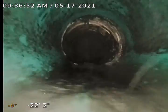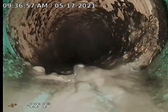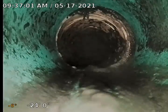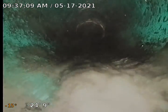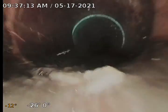And then back into a section of PVC pipe repair. So SDR 35 PVC about 23, 24 feet back from the main. And then back into a section of clay piping. So at about the 25-foot mark here, we come back into the original clay pipe.